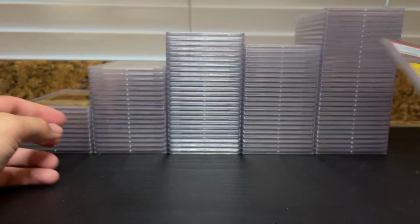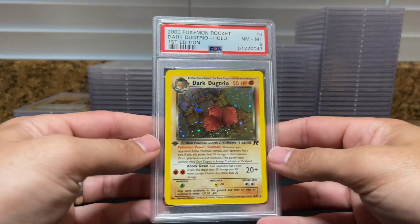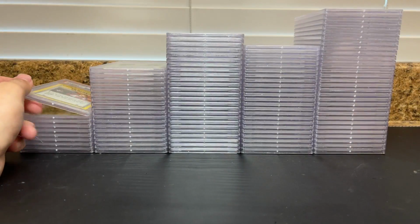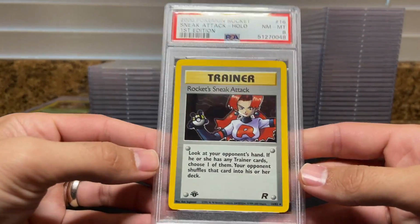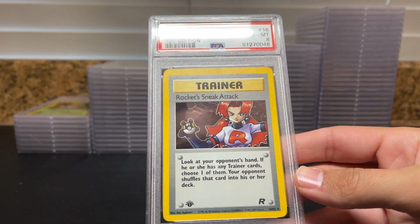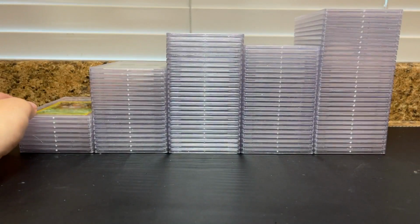Here's a Dark Magneton as a 7 first edition. Picked up one of those as a GMA 6.5 in Boston. Dark Dugtrio Hollow as an 8 first edition. Rocket's Sneak Attack. This is another card, like one of those ones I remember having as a kid. Was this card, Rocket Sneak Attack. There's an 8 first edition.